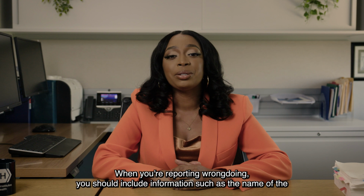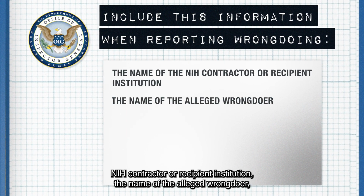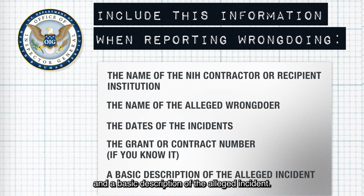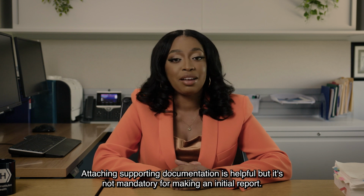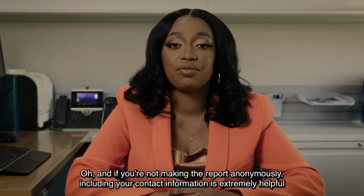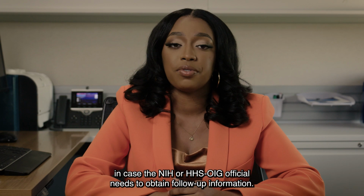When you're reporting wrongdoing, you should include information such as the name of the NIH contractor or recipient institution, the name of the alleged wrongdoer, the dates of the incidents, the grant or contract number if you happen to know it, and a basic description of the alleged incident. Attaching supporting documentation is helpful, but it's not mandatory for making an initial report. Oh, and if you're not making the report anonymously, including your contact information is extremely helpful in case the NIH or HHS-OIG official needs to obtain follow-up information.